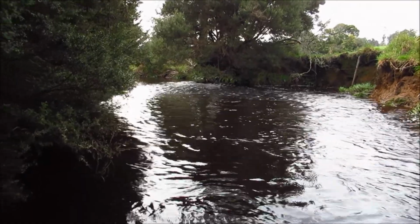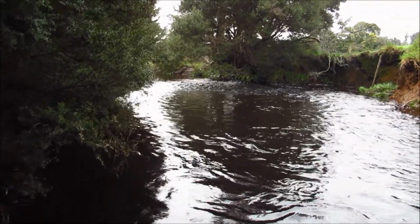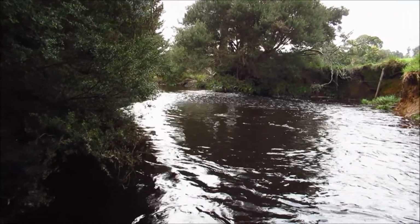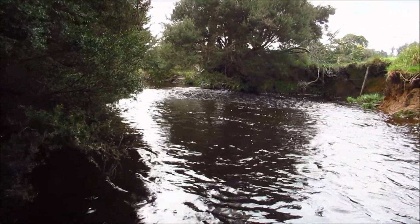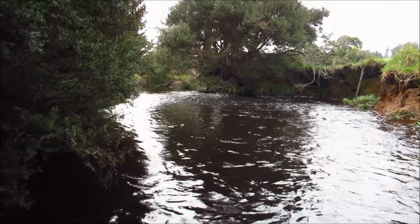So I think the weather's coming in. There's a massive clap of thunder a while ago, so I'm going to have to get myself moving. Wind's come up now, I tell you. I think it feels like about 6 degrees here at the moment.